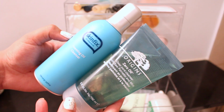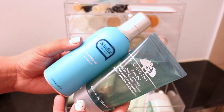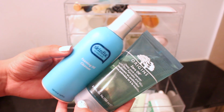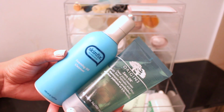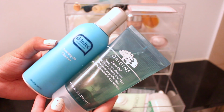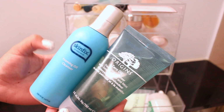And then this is the Skin Fix Canadian brand, yes, foaming oil cleanser, and this does not have a really oily texture at all. I was worried about that, but what I like about this is it just feels so lightweight on the skin, and I've been filming a lot, doing my makeup a lot, having to wash my face a lot, that kind of thing. And this has been something nice to reach for.